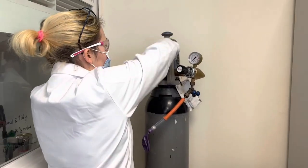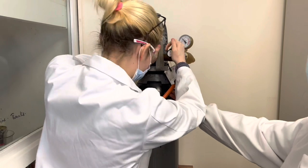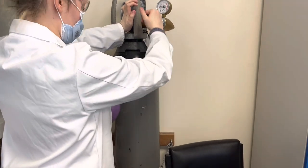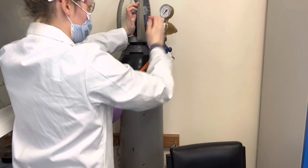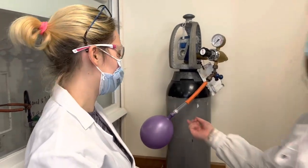I'm so scared in case this balloon pops, honestly. Yes, it's not off. Close it. So this is the thing, close it. This is going to pop. I'm trying to see which one is the way. Is that enough? Yes, that's more than enough. Well, we will go with that.